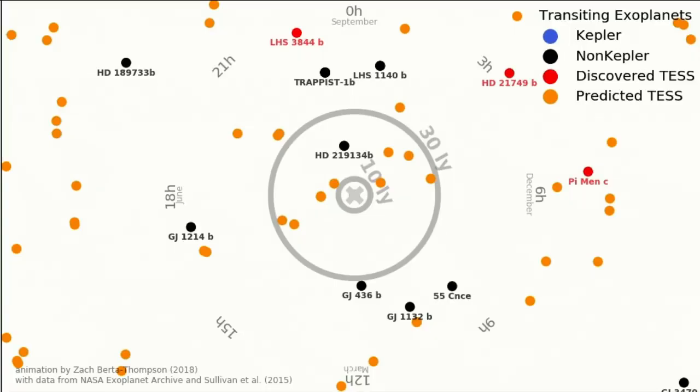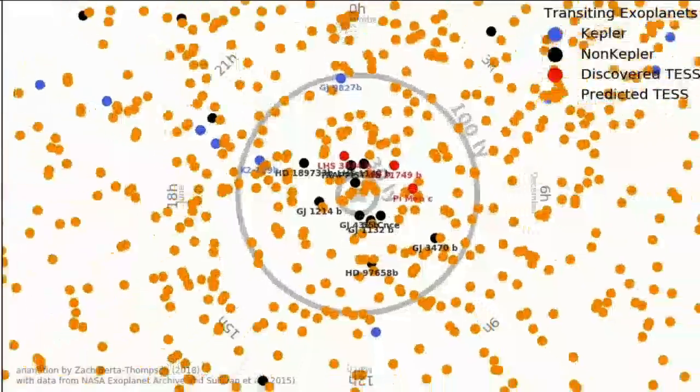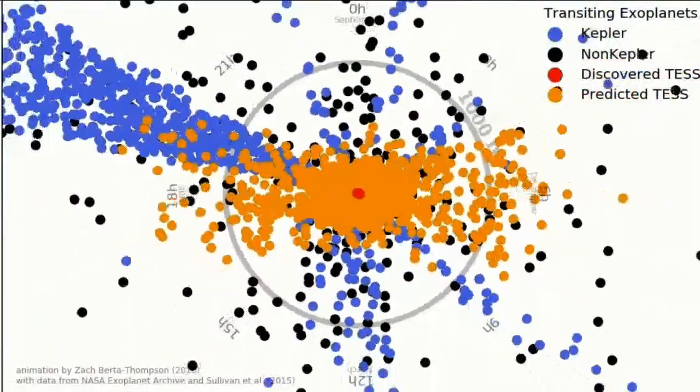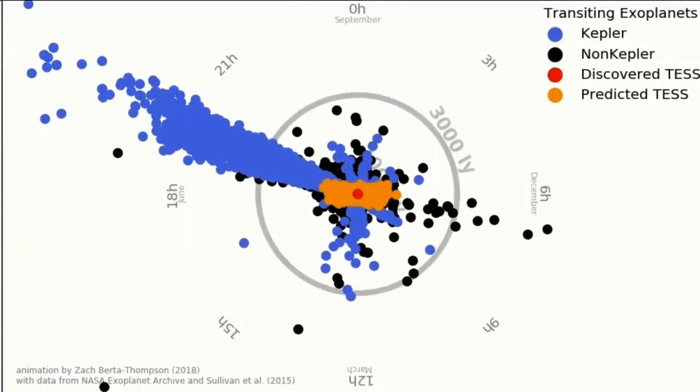You can see TESS is really going to fill in the really, really close by known planets that are discovered. And as we zoom out to further and further distances, you can see TESS is really going to fill in all of the known exoplanets that are as close to the sun as we can get. In blue, you actually have the Kepler detections. And you see that while Kepler discovered lots and lots of planets, unfortunately, a lot of them are really far away. And so while we can detect them and measure some basic properties, what we really can't do very well is get follow-up data to really characterize what they're like.